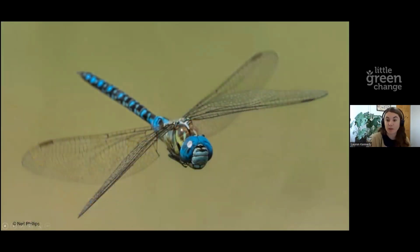They are phenomenal flyers. They can fly up to 30 miles an hour, which is incredibly fast. But they are more than speed. They are very agile and they can use their wings in incredible ways. They can hover like a helicopter, they can glide, they can fly backwards, they can turn on the spot.